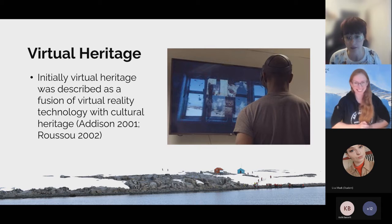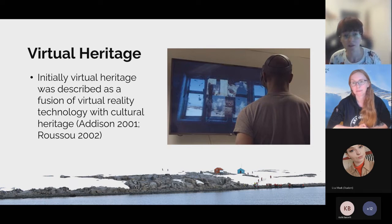So virtual heritage, I'm not sure how familiar humans here are with this term. There have been numerous definitions. Initially, it started as a fusion between virtual reality technology and cultural heritage. It's gone on to encompass various different pieces of technology as technologies iterate, as they seem to do quite quickly nowadays.